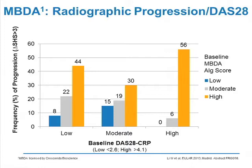And here, the benchmark on the y-axis is people that have progressed greater than 3 Sharp points. So this is in 0.25. This is a little bit more. I think everybody would say that is a significant amount of progression. And what you're looking at in this graph are patients in the different colors who have had a low, moderate, or high multiple biomarker disease activity readout. And on the bottom, these were the DAS scores. So low DAS at target, moderate DAS, and high DAS.